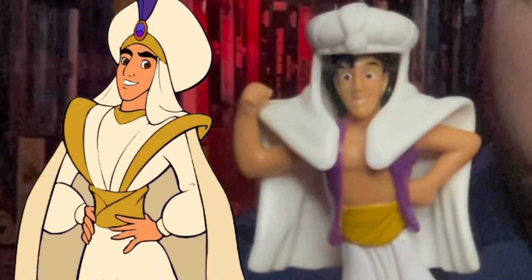Except it really isn't. I'll show the two side by side. This does not look like Prince Ali. It looks close enough, but... And then you stick him on the base, and there you go. There's your Aladdin on a magic carpet from McDonald's.